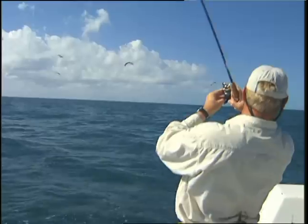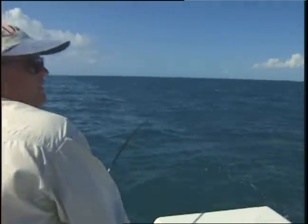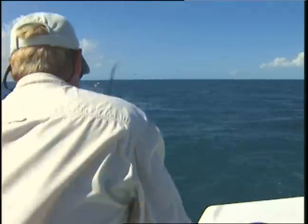Well, it's a lot. It could be a black tip. Stay with us, no telling. You may have had a grouper come up. They do that. Oh yeah? Black grouper, yeah, they come up. Take your time with him. Yeah, he's going straight down. Yep, that could be. Just take your time with him.